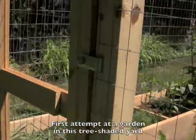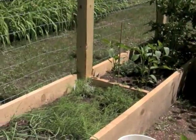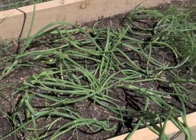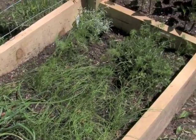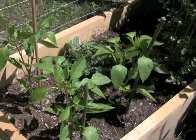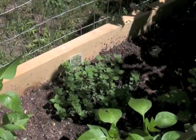Just a 6x10 container type garden, fenced in for the deer because they're terrible here. Over here we have onion, chive on the left. That's onion. There's bunch onion. Then we start into the herbs. There's dill and some rosemary, curry in the back corner. Over here are 3 pepper plants, and then some more herbs. Right here is cilantro, and behind that is the oregano.